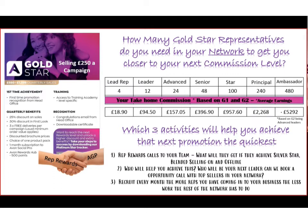So the biggest task here that I would ask you to do is have a think about how much money you would like to take away every month from your commission within Avon. If you only need £400-500, or maybe you'll need £1,000 a month. Then you can see here that you would need to achieve star level.